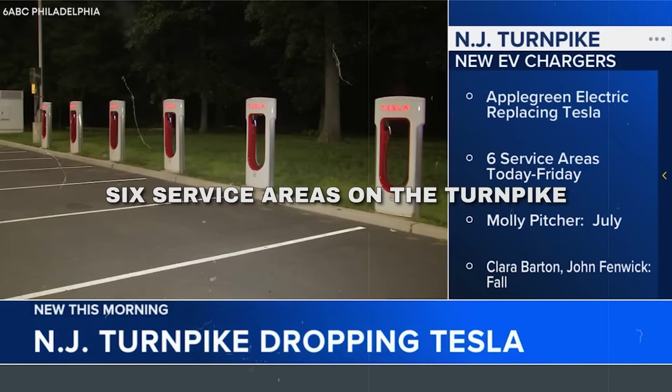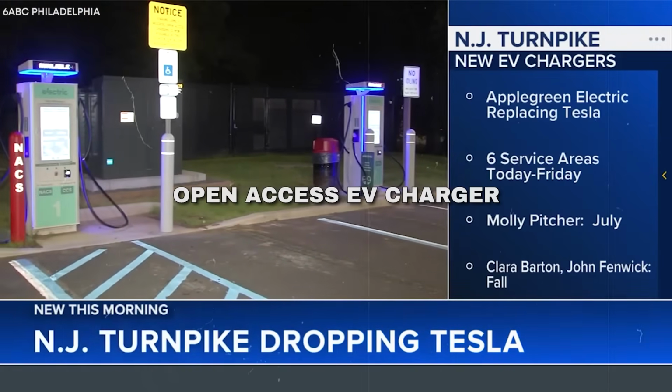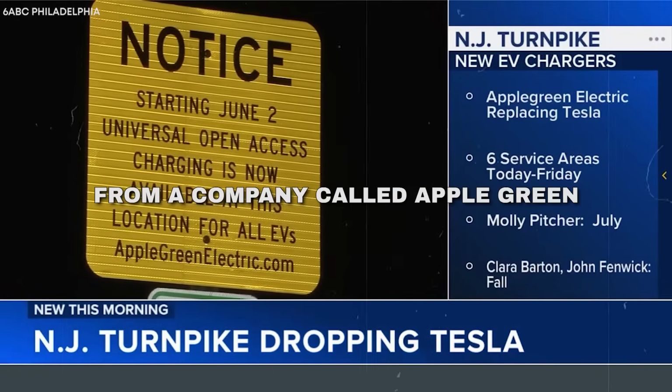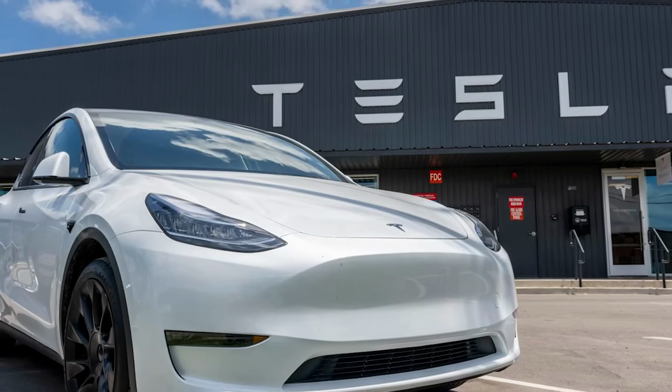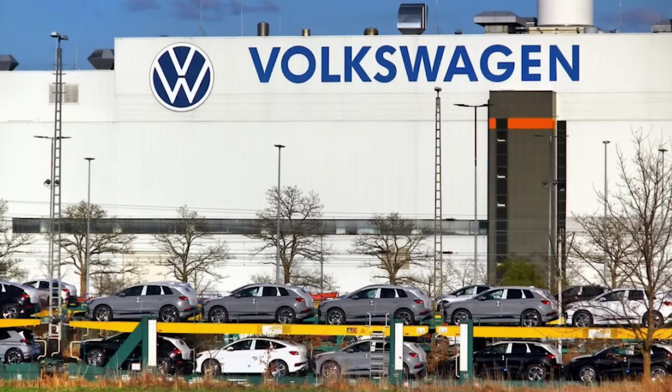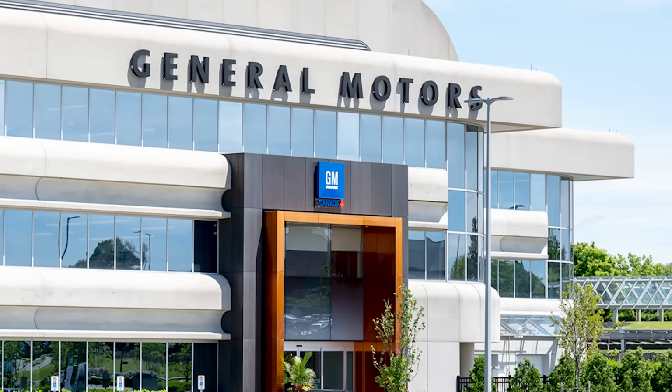6 service areas on the Turnpike will transition to universal open access EV chargers from a company called Apple Green Electric by Friday. This development has shaken up the entire electric vehicle market. If major companies like Tesla, Volkswagen, and General Motors don't move fast, they could fall behind.